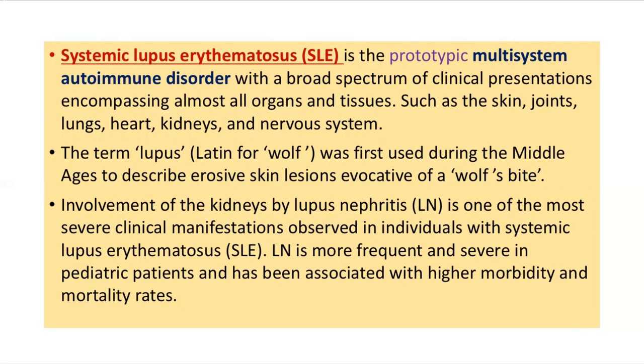The term lupus, Latin for wolf, was first used during the Middle Ages to describe erosive skin lesions evocative of a wolf's bite.